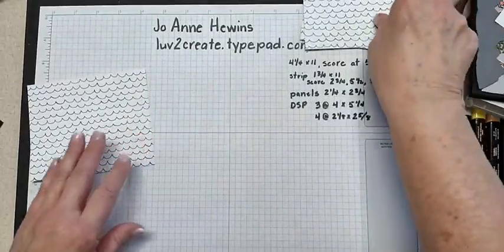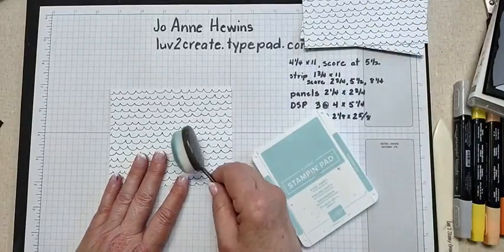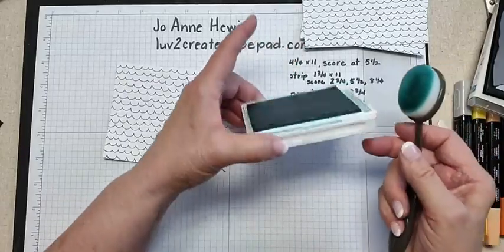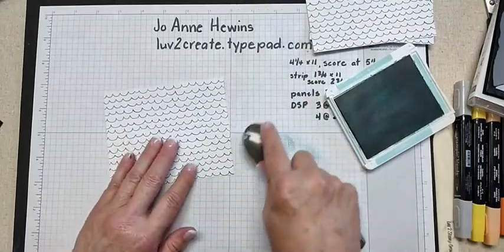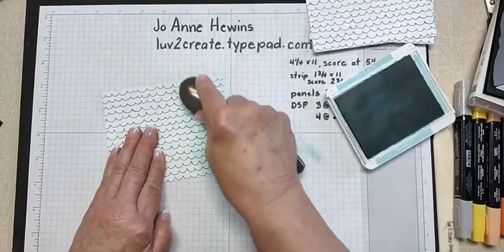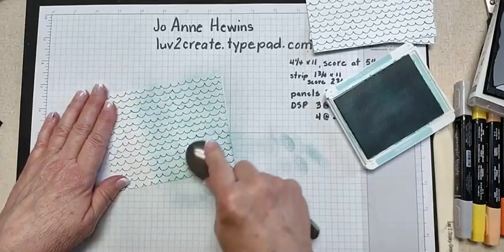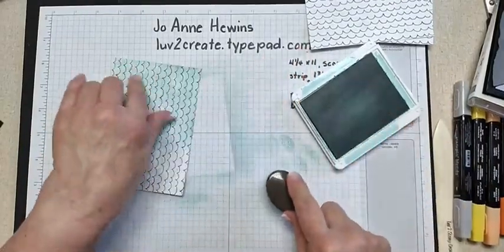So I'm going to set these aside, and probably I should have done some of my coloring of the paper ahead of time, but I did not. But it's not going to take that long, and I've done a few other things. So I'm going to take a blending brush, and this is Pool Party ink, and I re-inked this last night, so hopefully it'll cover pretty quickly. So I'm going to cover the front. And what I'm doing is tapping off a little bit of the extra color, and then I'm going in from my scrap paper to color that.